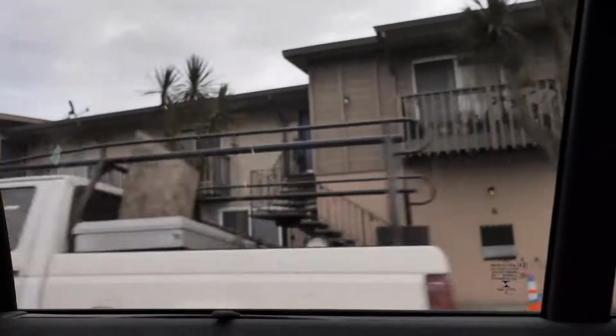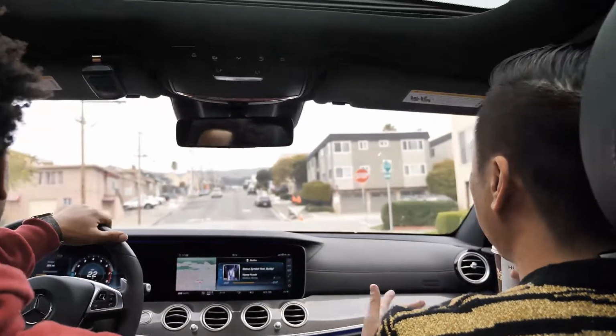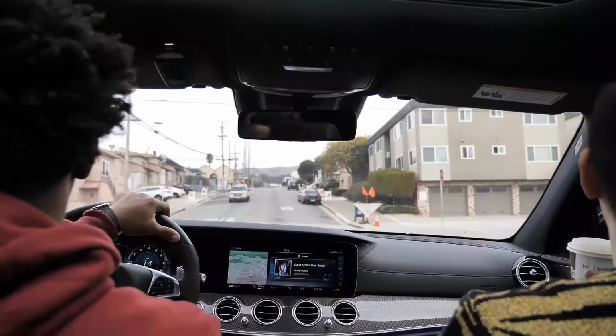It's crazy, man. The Bay is crazy. I can't believe all this stuff is worth $1 million. You know what I mean? Like $1 million gets you a lot anywhere else.